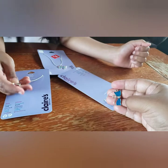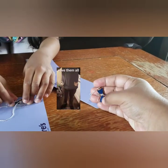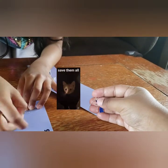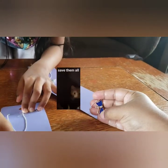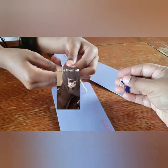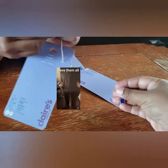Hey, kitty, kitty, kitty. Dark blue. Did that turn to yellow? Yeah. It was first yellow when you bought it, right? Yeah, it's first yellow.